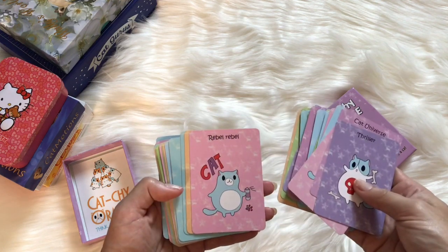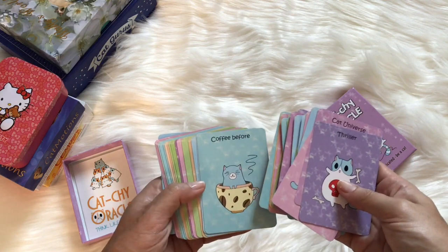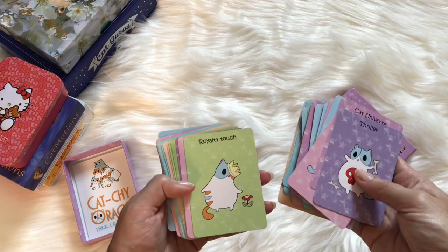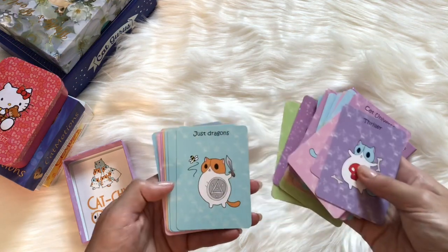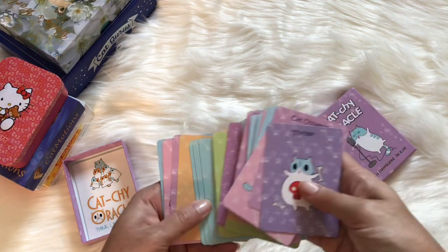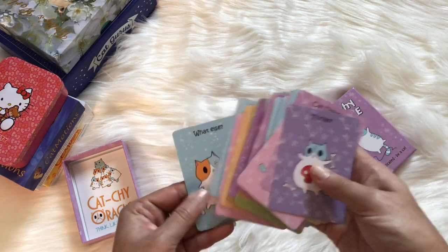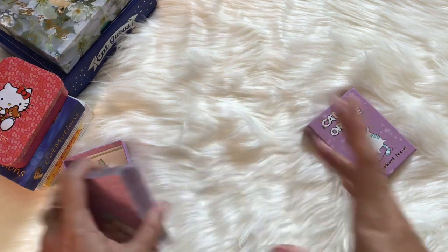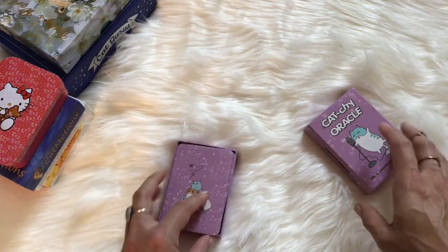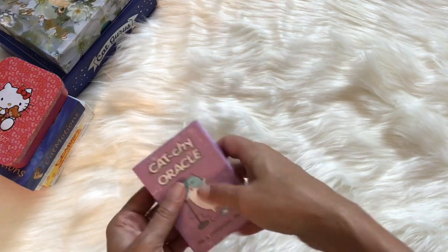Rebel cat. Coffee before. So cute. Just dragons. Oops. So yeah, this definitely has phrases and keywords I haven't seen before in an oracle deck. It definitely stretches the imagination. You can have a lot of fun with this.